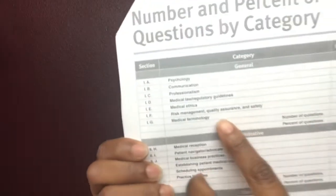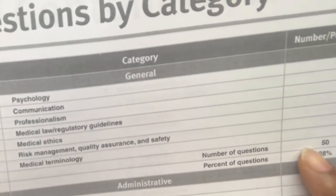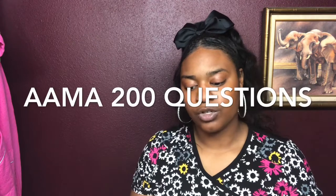All right, so starting off, you have pharmacology right here. You also have communication and professionalism. As you can see, it shows the number of questions, a total of 50, and the percentage of questions is 28%. So 28% of the questions on the test will be focused on those topics. When dealing with the AAMA test, this exam consists of 200 multiple-choice questions. Of these, 180 questions will be scored and 20 will be pre-test, so 20 will be randomly passed out for you. You will not know which ones those are, but this is the outline for that test.